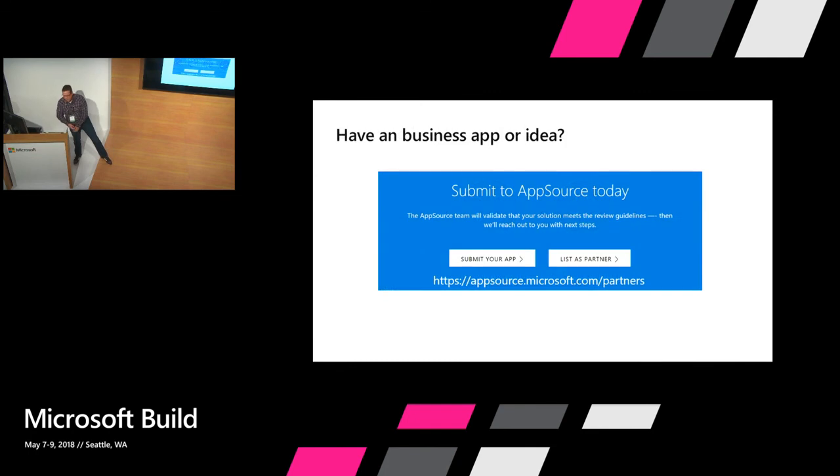And in ending, the call to action is if you have a business app or idea, the main form we have right now is off the AppSource page. You can list an app or list a consulting offer. As soon as you click that, it's a short form. It goes into our team, and we arrange a call with you, talk about your application. Even if you just want to talk about you have an idea, we'd love to hear from you.